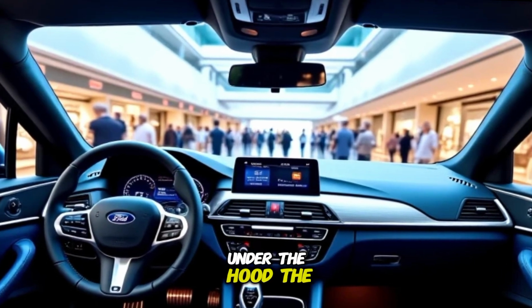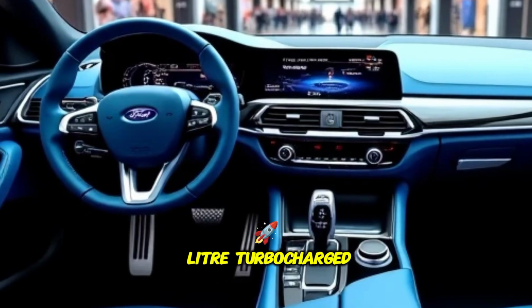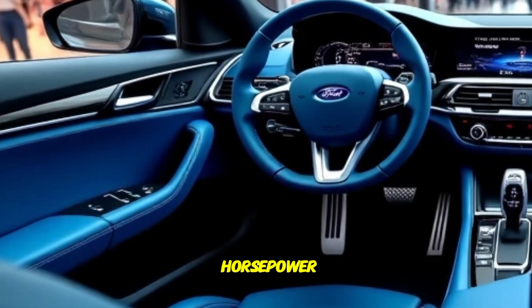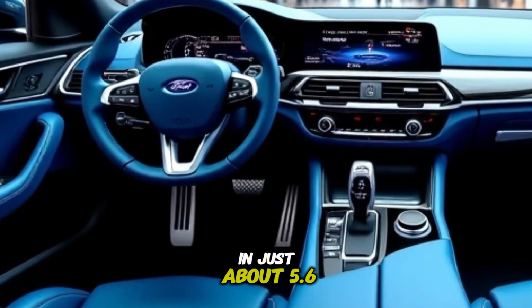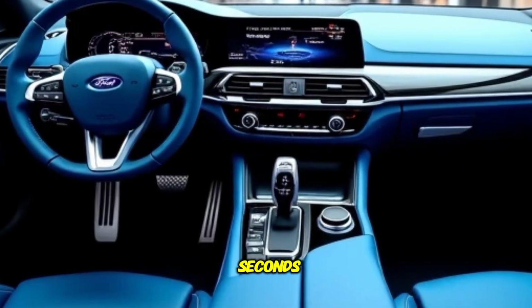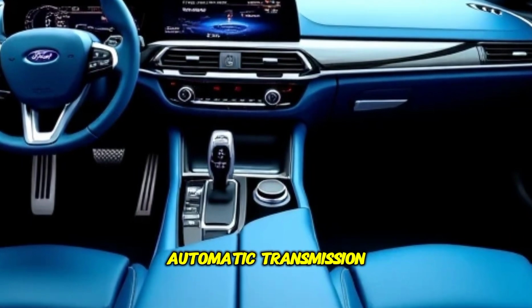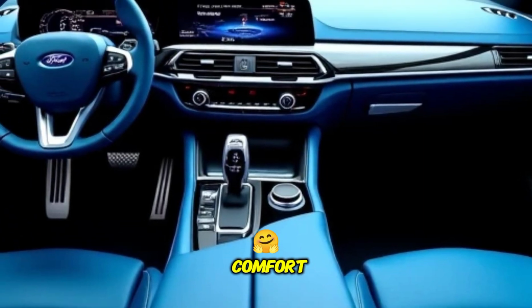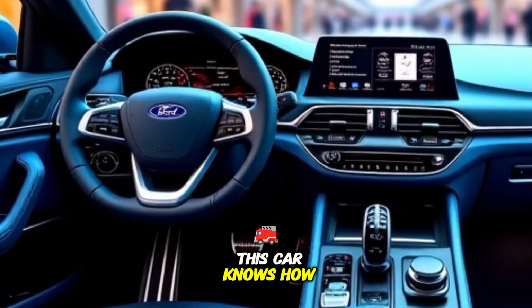Under the hood, the BMW 330i comes with a 2.0-liter turbocharged engine. It produces around 255 horsepower and can go from 0 to 100 km per hour in just about 5.6 seconds. That's pretty fast for a luxury sedan. The 8-speed automatic transmission is smooth and responsive, giving you the perfect mix of power and comfort. Whether you're driving in the city or hitting the highway, this car knows how to perform.